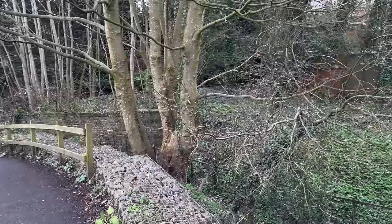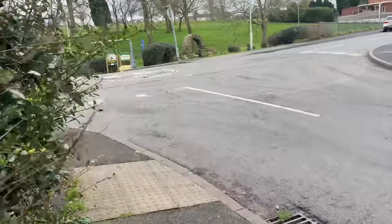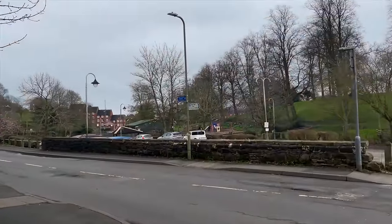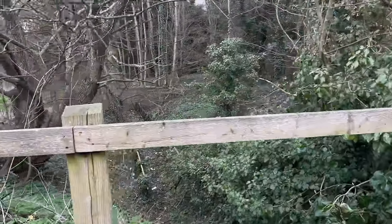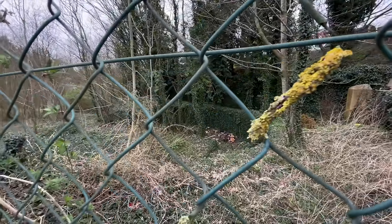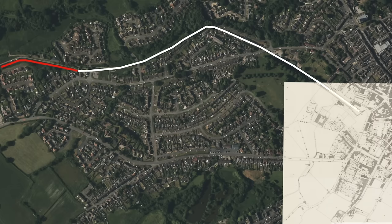Continuing in the line of the old canal, which has now been filled in and would have ended in a basin across the road where that park is now. And there were warehouses around for loading and unloading, etc. The red line shows the current extent of the navigation into Whitchurch, and the white line shows you where it used to go all those years ago before it was filled in and built over.